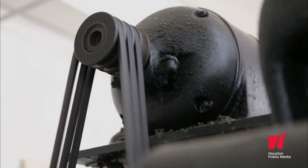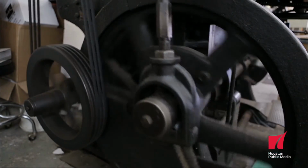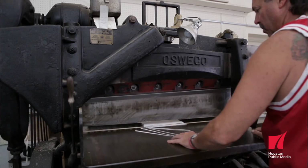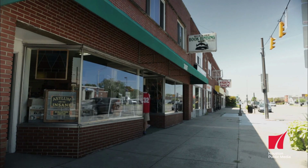Well, we got a couple of cutting machines that are probably from the 1930s. The way they were built back then, they stand the test of time. It's a unique business, and it's just fantastic working with my dad.